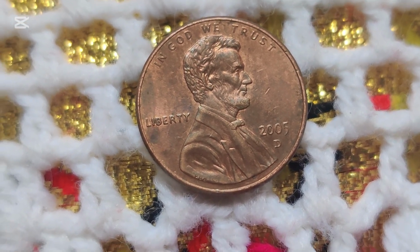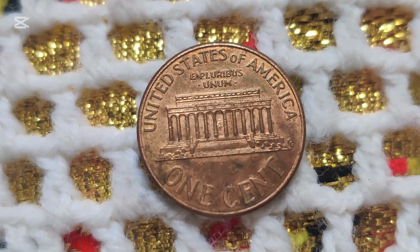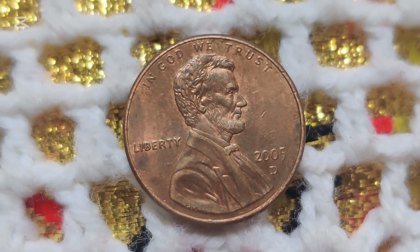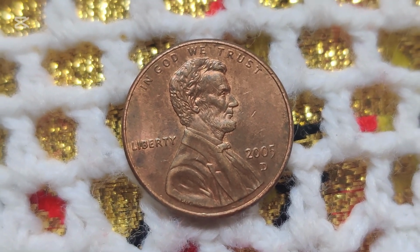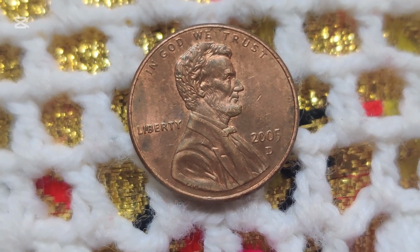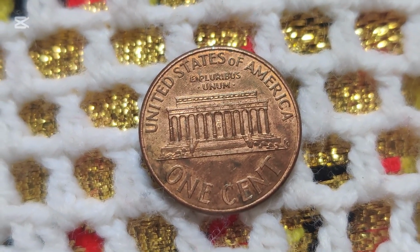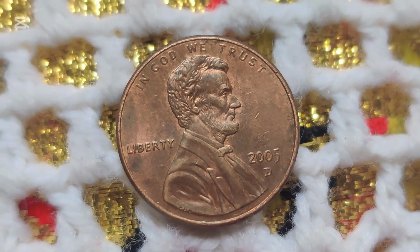Here's where things get really interesting. While most 2005 pennies are common, some are worth much more due to rare mint errors. Let's talk about a few of the ones to watch for. 1. Double die errors, DDO or DDR. Sometimes during the minting process, the die strikes the coin more than once but slightly misaligned. This can create a doubling effect on letters, numbers, or design features. A 2005 penny with a doubled Liberty or date can fetch $20 to $150 or more, depending on condition and severity. 2. Off-center strikes.